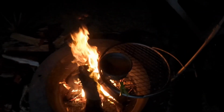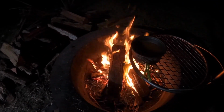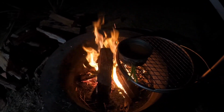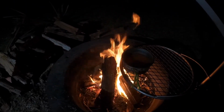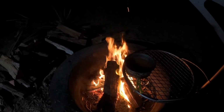But we got a little soup on now, a little evening meal. This fire feels nice, even down at the coast right now. It's getting fairly warm during the day, but it's still getting pretty cool at night with that humidity. Just seems to make everything a little bit chillier. I don't know what that is, but that humidity seems to make things warmer than they actually are, and it seems like it makes them chillier than they actually are.